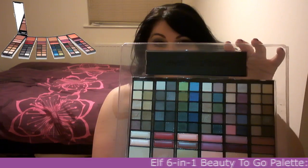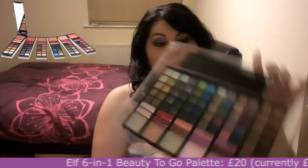So as I say, it's a fairly new product from e.l.f. e.l.f. do some really fantastic palettes. There's the 100 colour palette in there. They've got some smaller ones with different kind of smoky eye looks and things like that. The reason that I was so excited about this one, there's a couple of reasons. The colours look really great.